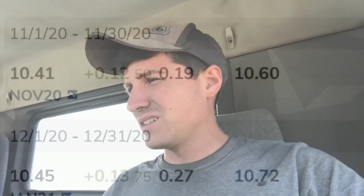Okay, we are tarped and ready to roll. God, it's a windy day out today. And this is all I brought for lunch and a drink all day. So I might make a gas station pit stop while we're down there.